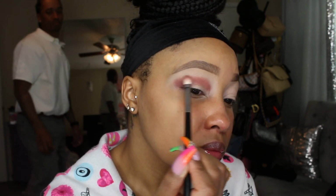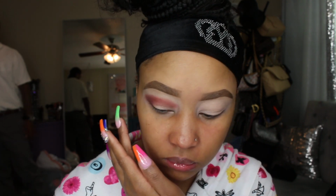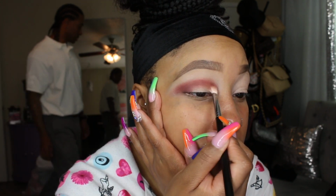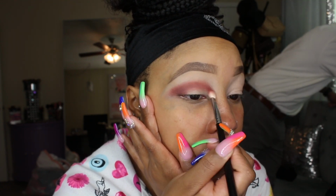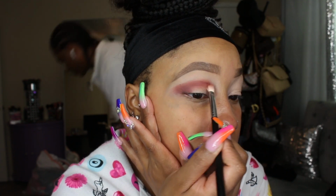And I'm using the same brush throughout most of the video, which you will notice is the same blending brush. I will use this for all of my blending colors in the crease. So you can just use the same brush and wipe it off if you have a favorite brush that you like to use, so that you're not dirtying up all of your brushes.